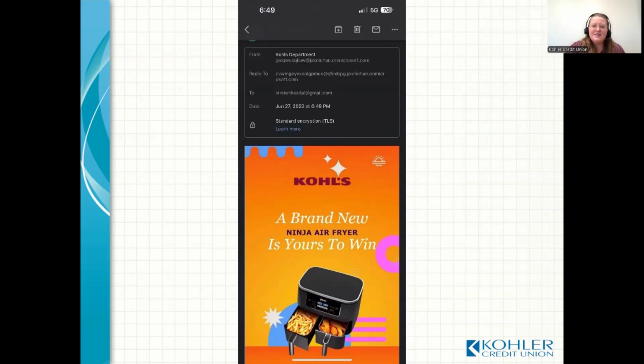And you can also see that the brand name is also just like the Dick's Sporting Goods is a little bit off. That's something we see a lot with these types of scams. They're able to pull those images off the internet and recreate those logos. However, they might just have it slightly adjusted. So that's something to be keeping an eye out for.